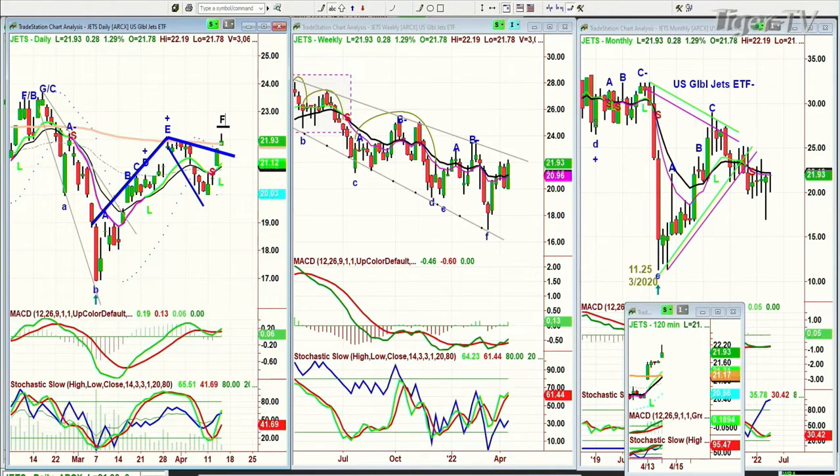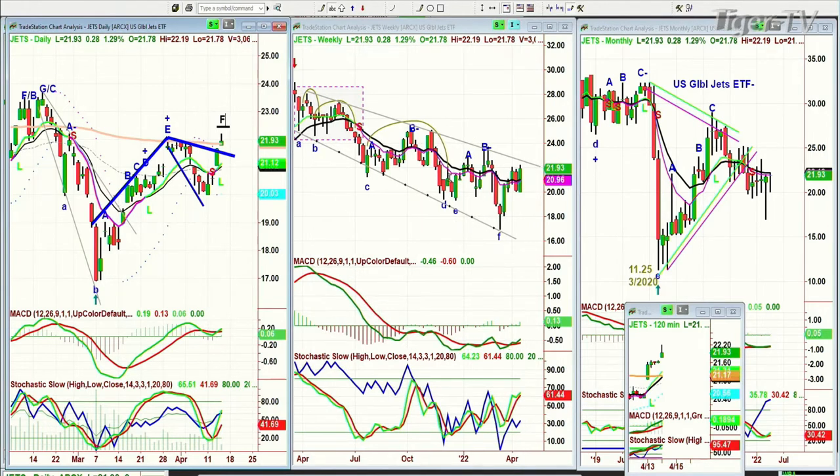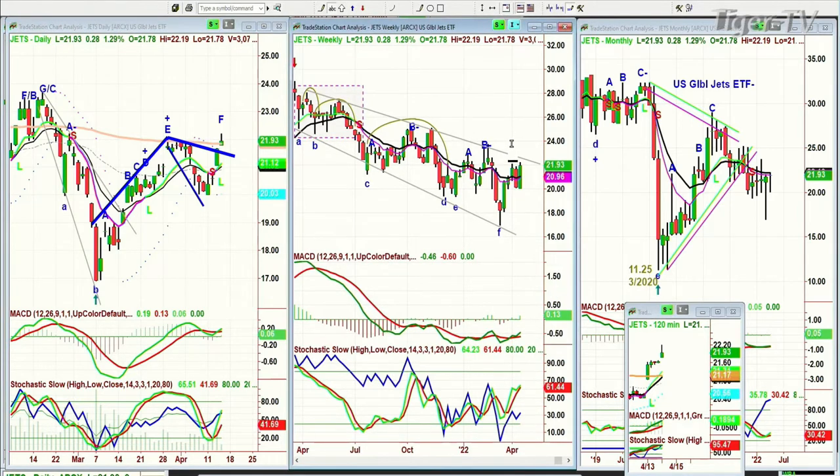But now I look at the weekly. Here's this long falling axe formation, lower highs, much lower lows. It's been in a channel for ages. But this is the first time that we're seeing the sharp on-balance volume spiral to the upside with a move in the generic ETF that includes Delta, I'm sure it includes JetBlue, it includes American Airlines.